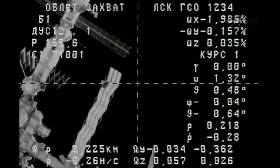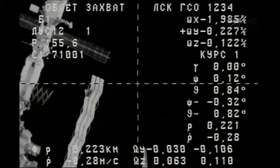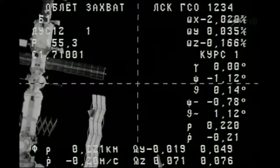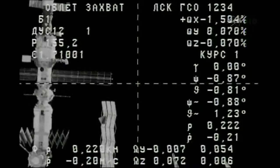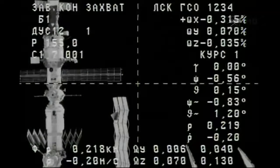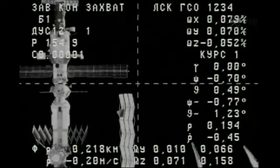And the fly-around is now complete. The Progress is now just about 200 meters away from the International Space Station. A brief period of station keeping now underway, enabling Russian flight controllers in Korolyov to assess the precise alignment of the forward docking probe on the Progress with the Pirs docking compartment port.